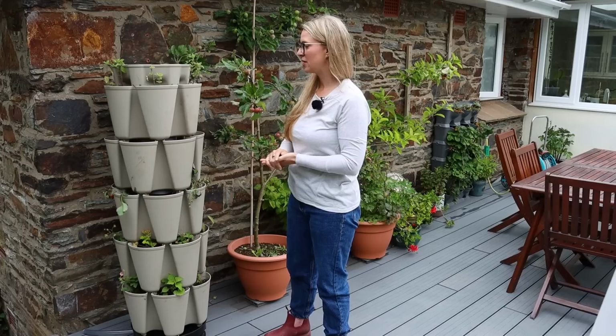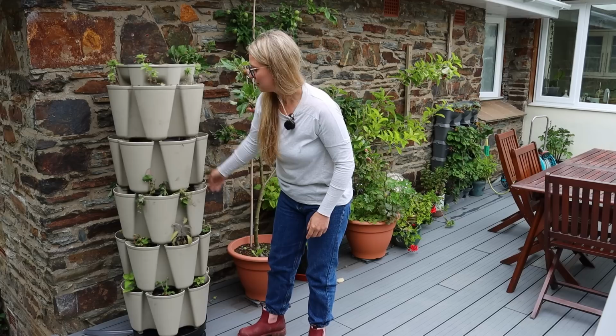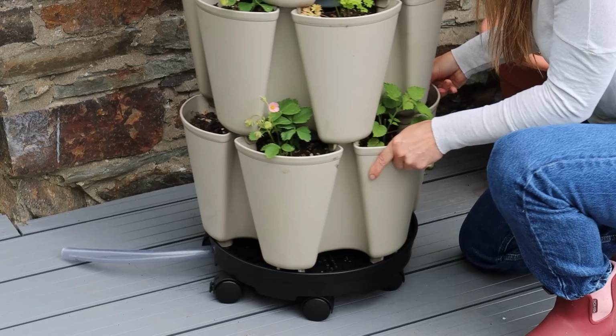And also, Greenstock sent me one of their handy little trolleys at the bottom. I'm not sure if you can see it on the video. I hope so, because you can spin this around, which is great, so that you can ensure that your plants get adequate sunlight. But this new one has wheels on the bottom, and you can wheel it around as well. This is quite heavy, but if you wanted to move your planter around the patio for whatever reason, you can do it now. So very, very clever.